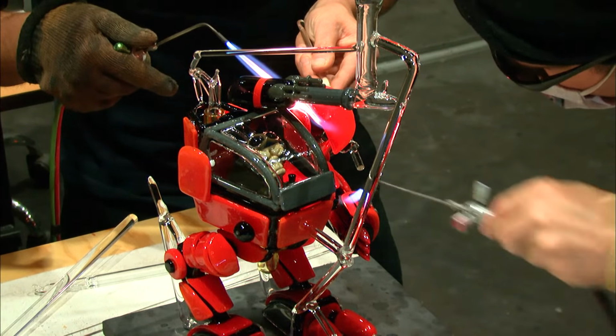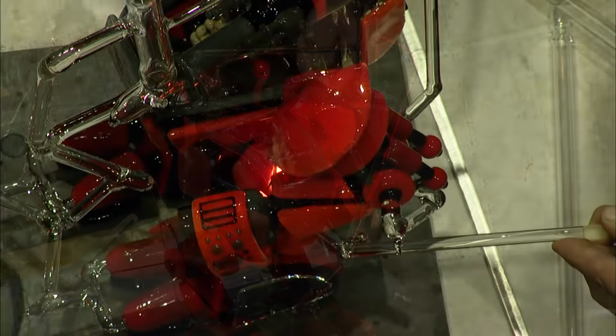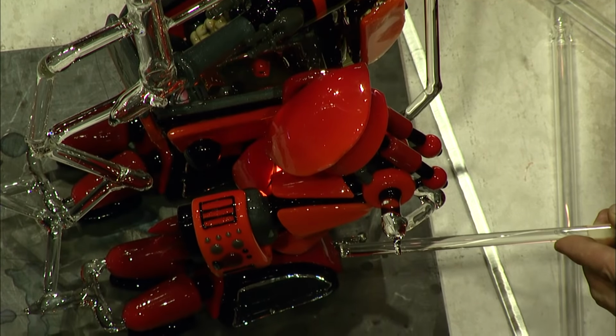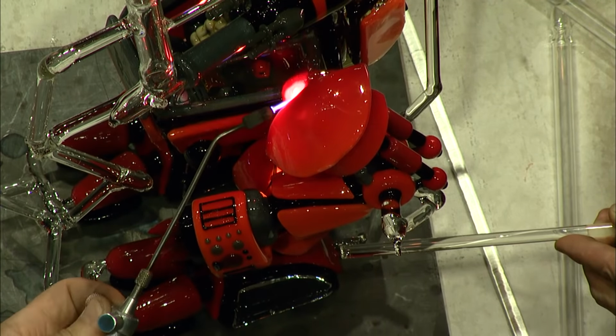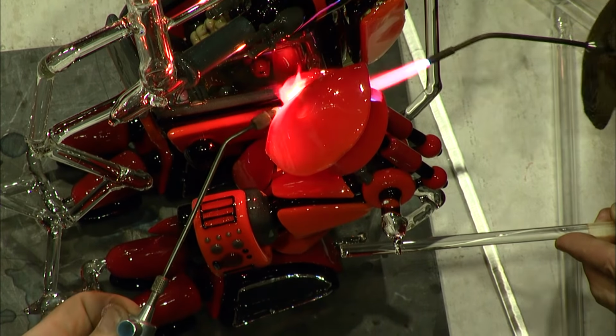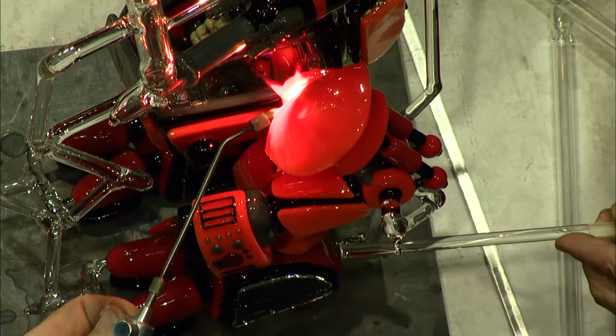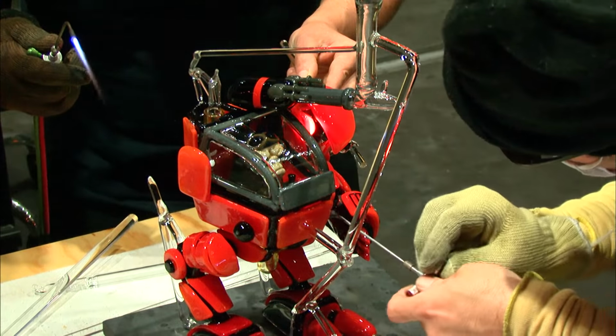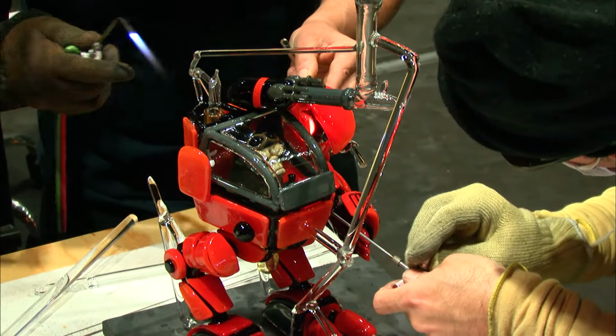So now they're actually softening both of the connection spots. But I suspect as the bridge that Hoobs just added firms up, now they can both go in to that shoulder joint with both of those hand torches and really smooth that in. Again, we don't want to leave any acute angles in there. We want everything really smoothed in.